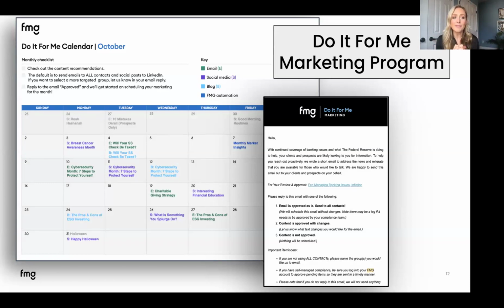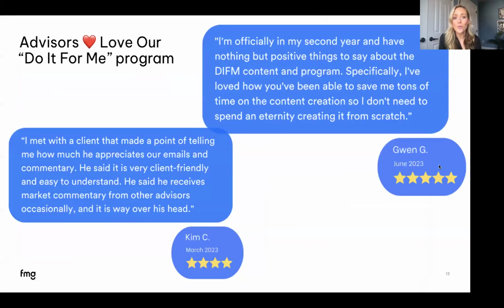What's so great about this is you're going to combine that premium website, all the things we talked about today, with monthly marketing that is done for you with a marketing strategist. So you have one person assigned to you that is your go-to person every month executing on your behalf. So if you haven't checked it out in a while, I certainly hope that you would. We find that advisors really do love our Do It For Me program, which we're so thrilled about.